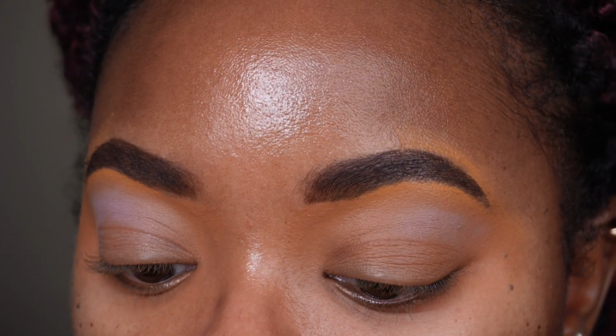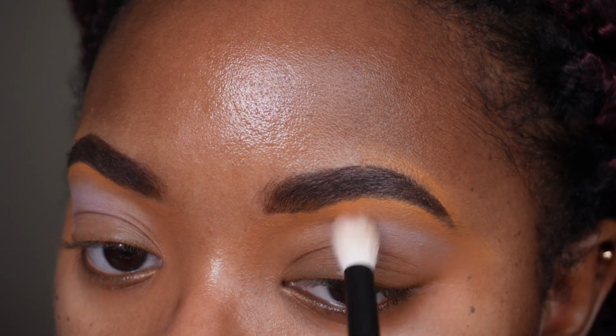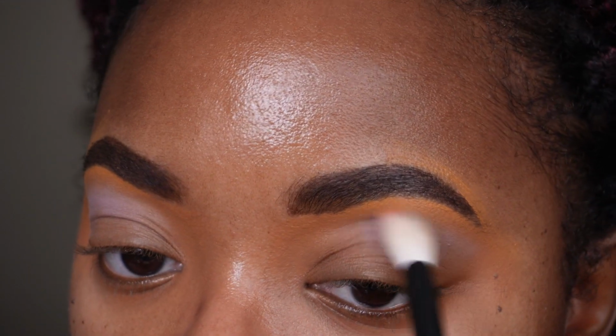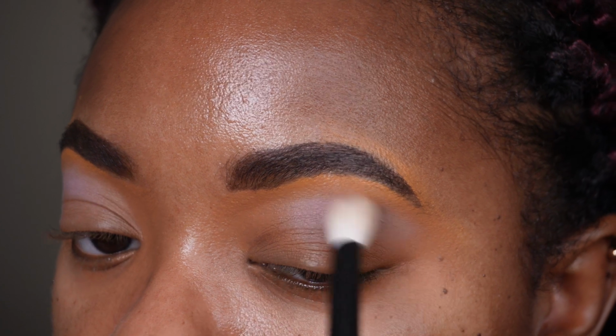So I'm just popping that all over the crease. And it is applying well, blending well. Not seeing any issues here whatsoever. I like this purple gray shade.